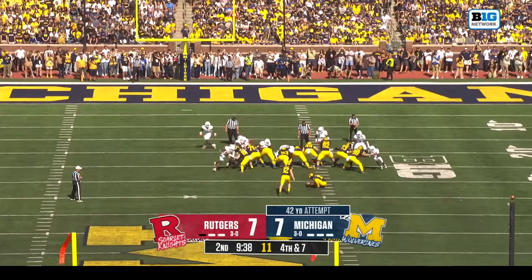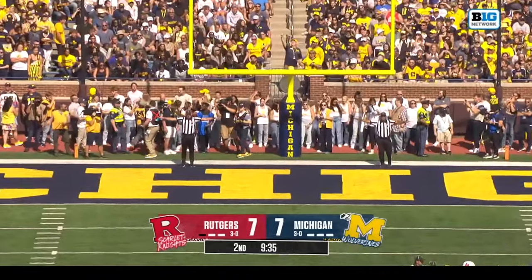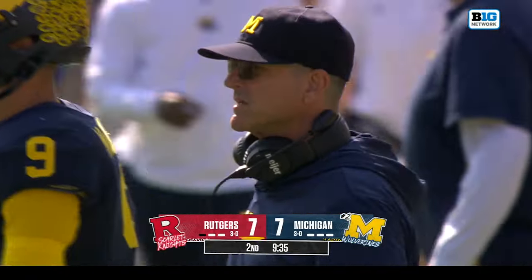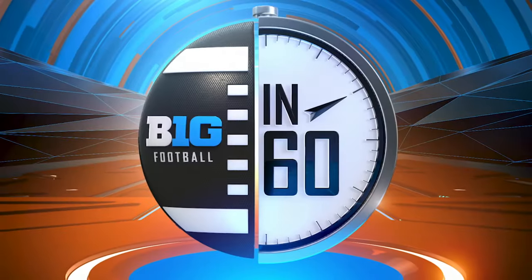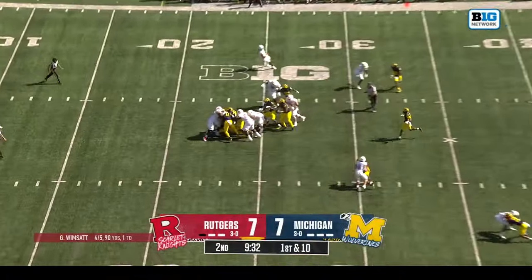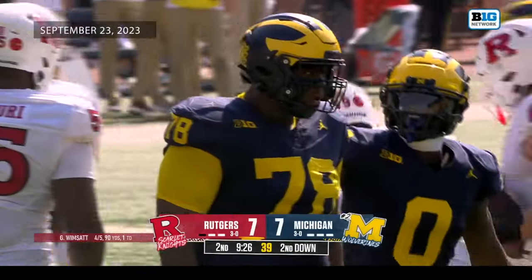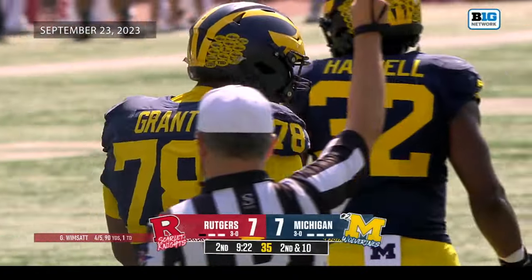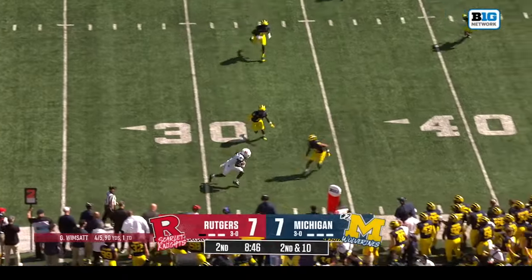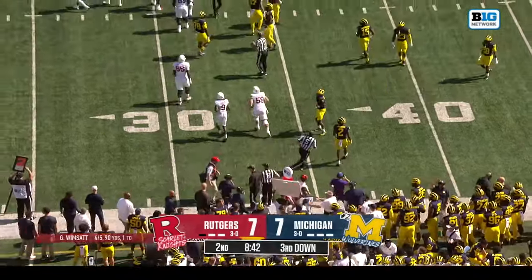This now a 42-yard try. It's low, and that one leaking left, and it is no good. Kenneth Grant. Jackson at the catch, and he's shouldered out. With a spot of just about a yard and a half shy of the first down, it'll be third down.